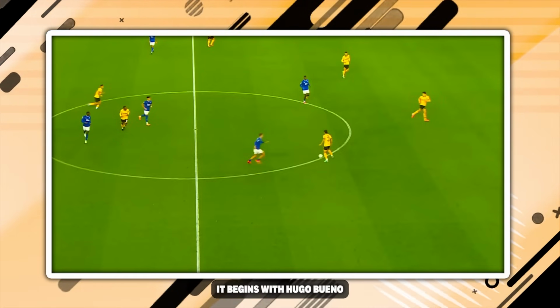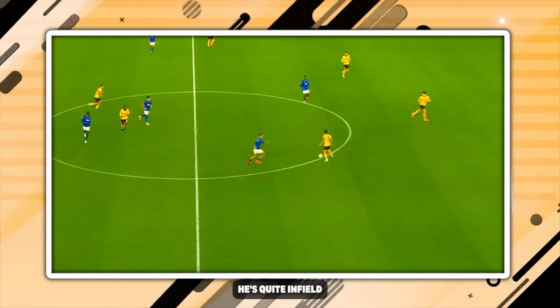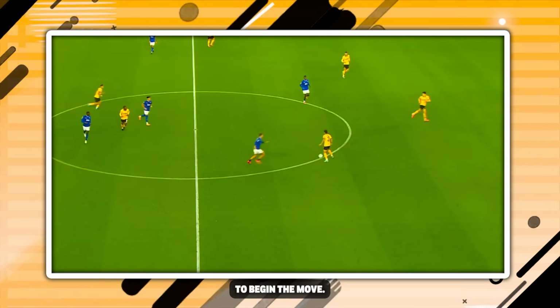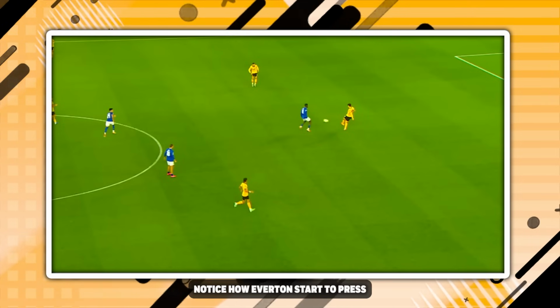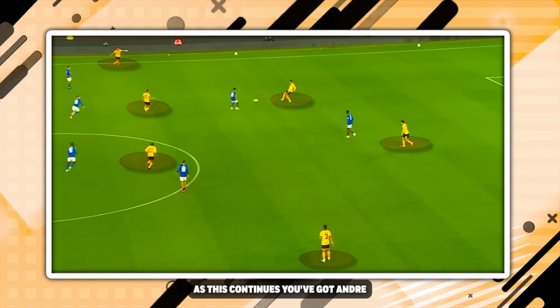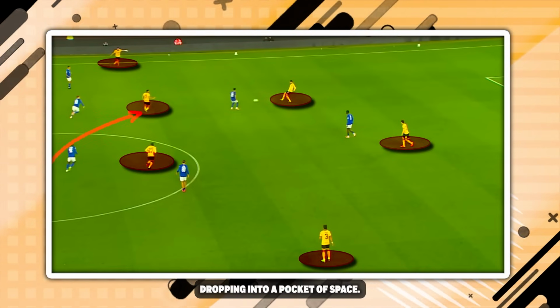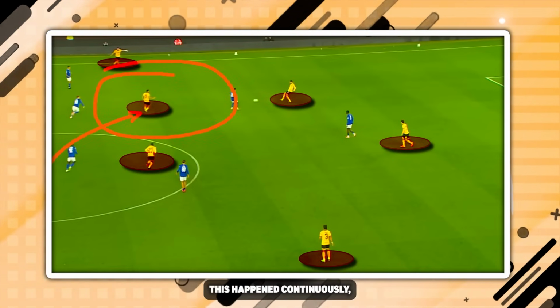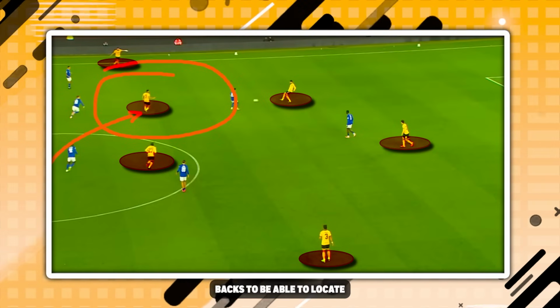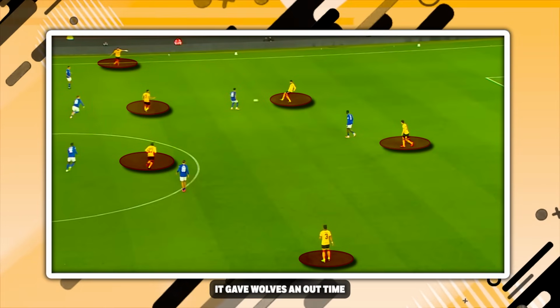It begins with Hugo Bueno right here. He's quite central, he's quite infield, and he's behind the halfway line. He passes over towards his centre-back to begin the move. Notice how Everton start to press, and the ball goes over towards Santiago Bueno. As this continues, you've got Andre dropping into a pocket of space. This happened continuously. Him finding spaces for his centre-backs to be able to locate. It gave Wolves an out time after time again.